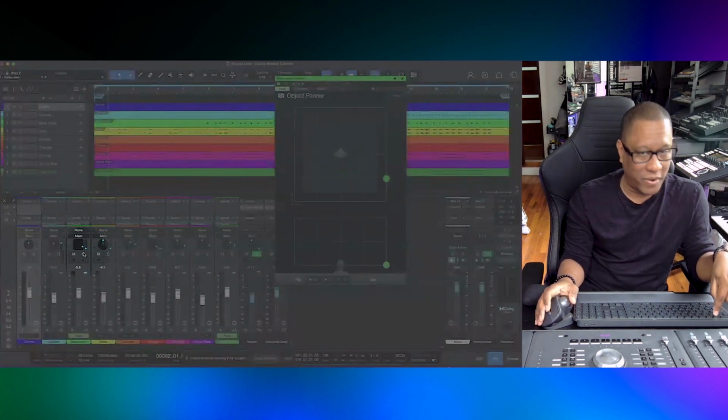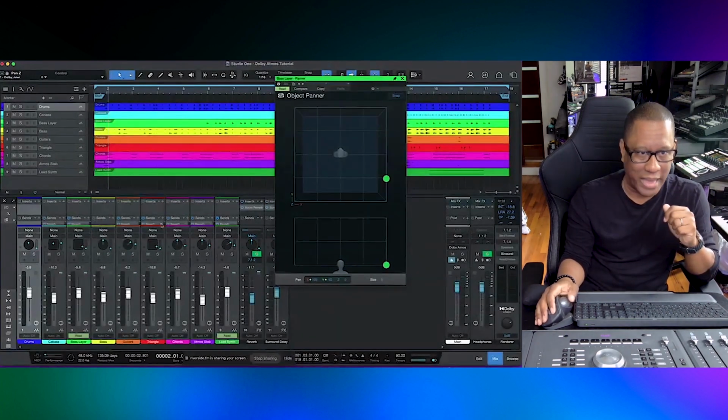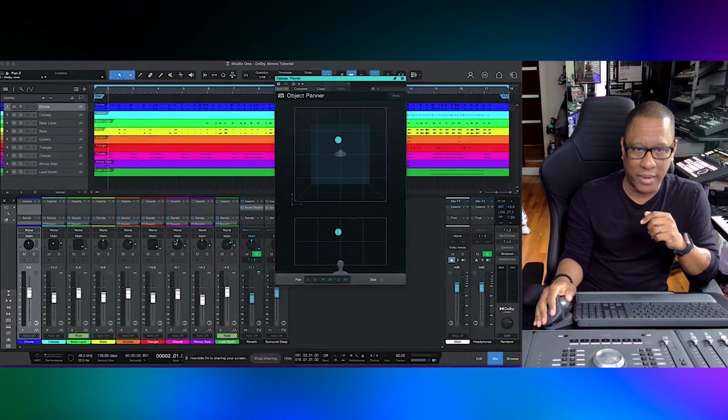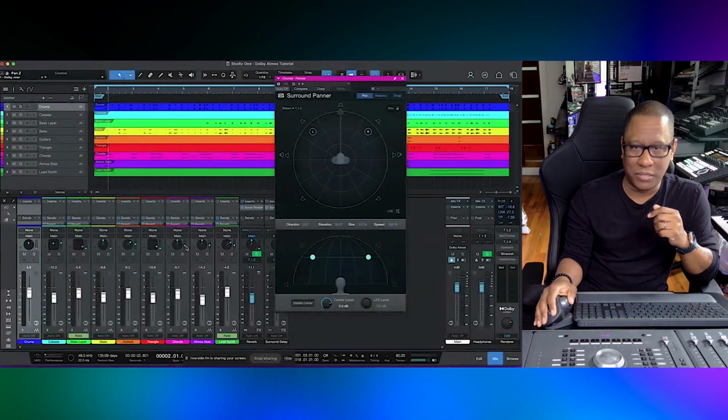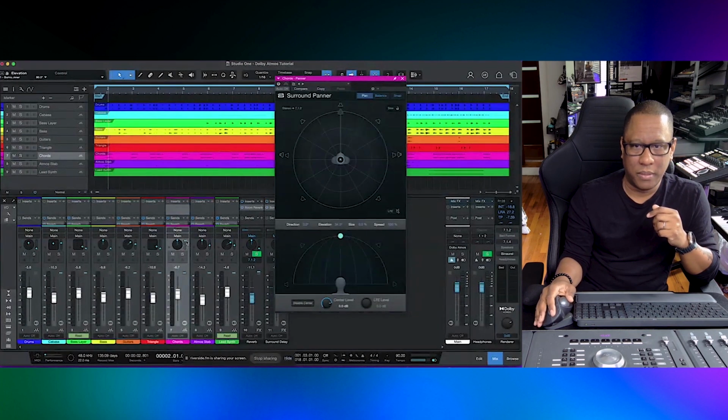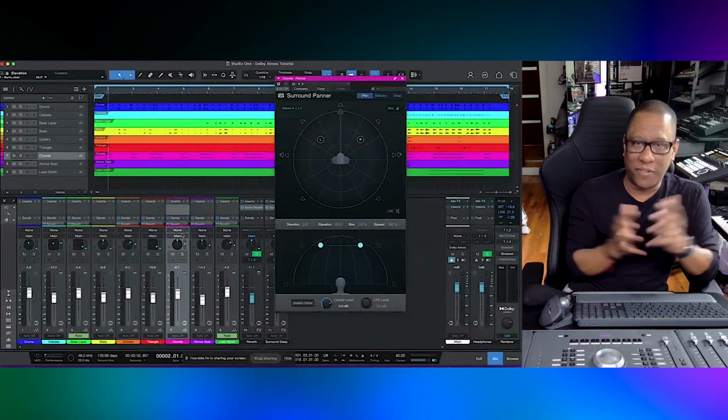Okay, makes it very easy, and of course you get the visual feedback as well, and it's a great way to get into your heights and control that. Same thing with the surround panner. You can see that here as well. Let's see, pull that up, and there you've got a visual representation of the elevation and the heights that we're controlling there. Very, very easy.